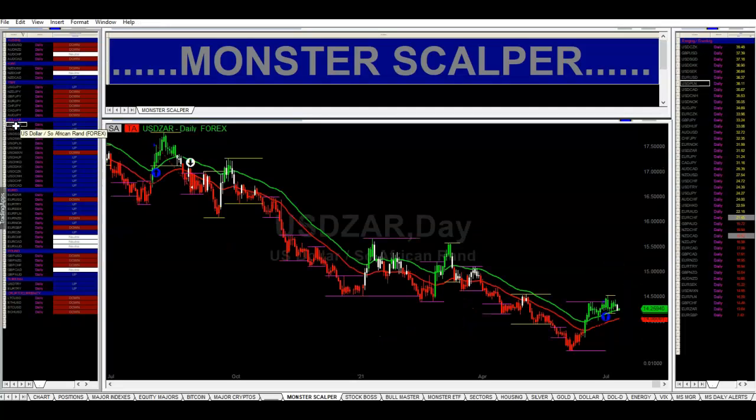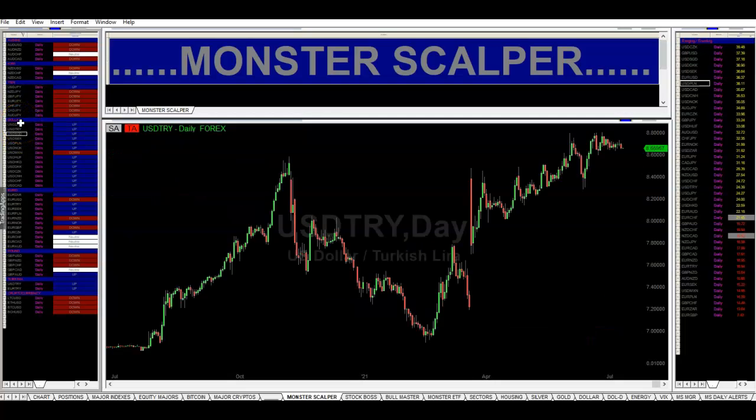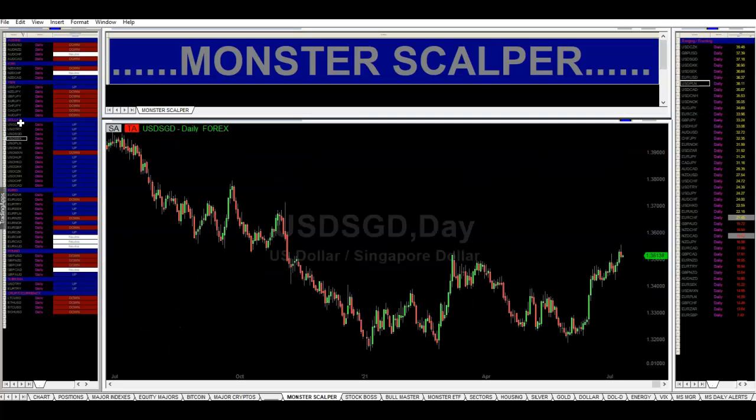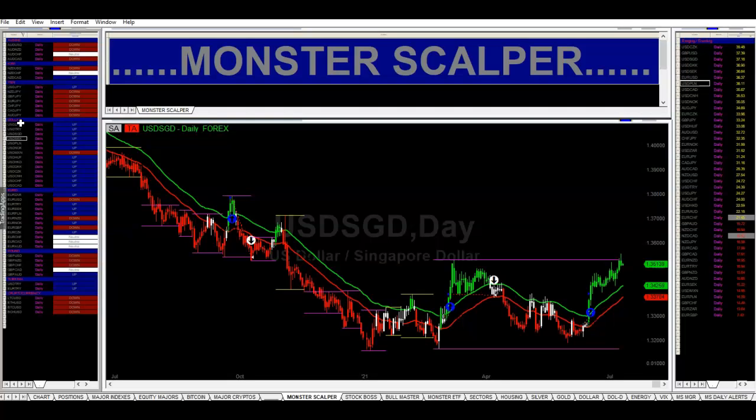So USD ZAR, and just look right in this area here. Okay, so here's the buy signal here. Price was moving higher, now fell back within support and resistance. I'll just go through a few of these. USD ZAR, USD TRY, it's consolidating between support and resistance.